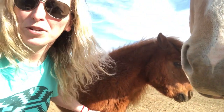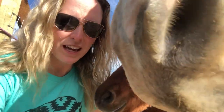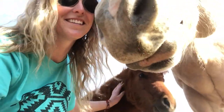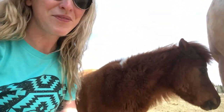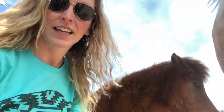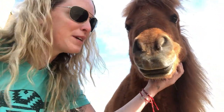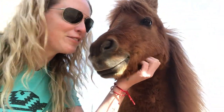So Penny was leased to me for a year, and then she went back home, and then the people that had her really needed to move on and get rid of their horses, and so I said, well, I'll take her. So she now has a permanent home here at my little ranch, and oh, she's just so cute. She's a little naughty, she's a little bit of a troublemaker, but she's a really, really great companion, and her and Stella are BFFs.